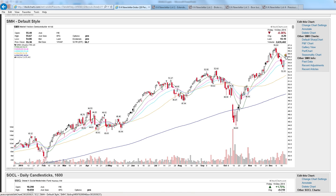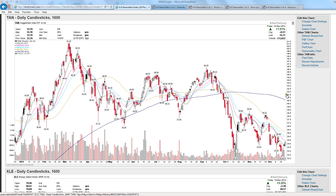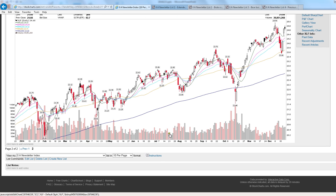Semiconductor index is in the uptrend. It came down but rebounded. Social media index, downtrend. Solar stock index, downtrend. Energy ETF is in a downtrend, however, it rebounded from the oversold condition. XLF is a financial ETF, rebounded from the 50-day moving average here.